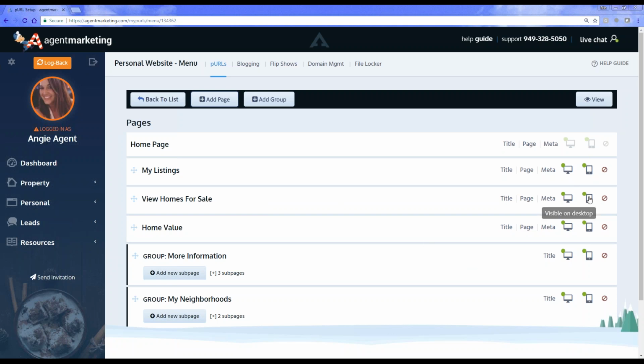you can see that there's these little green dots over the desktop and the mobile. These mean that they're turned on for the desktop and the mobile versions. So maybe you want to turn this page off and only have it visible on the mobile. So you can do that, or you can completely turn it off and it hides it from the website.